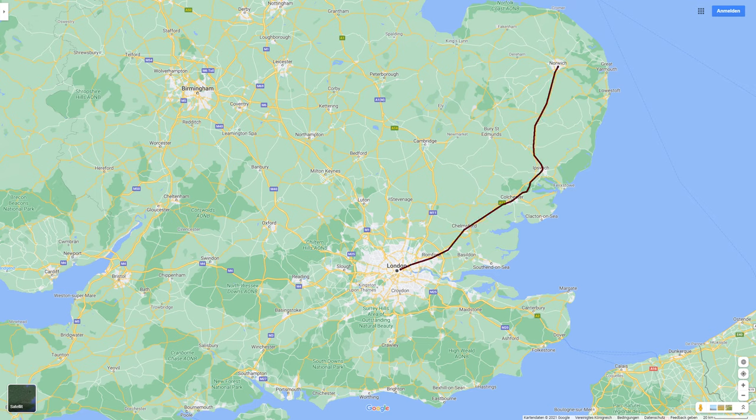Greater Anglia offers intercity services on the Great Eastern Main Line, going all the way up to Ipswich and Norwich, with sidelines going to Southend-on-Sea, Braintree and Clacton-on-Sea. It also offers commuter rail services going all the way up to Cambridge, with Stansted Airport in the middle, as well as Hertford. The Overground serves the northeastern part of Greater London, also terminating at Liverpool Street. And TfL Rail follows the path of the Great Eastern Main Line until Shenfield.